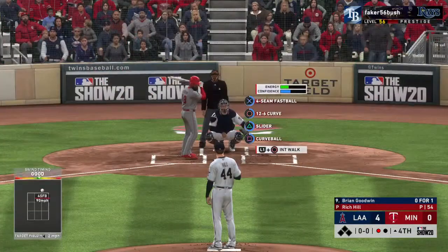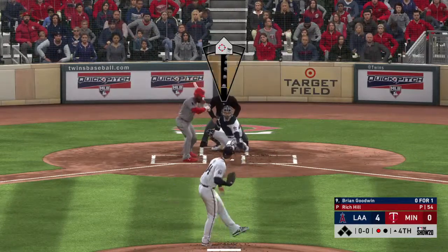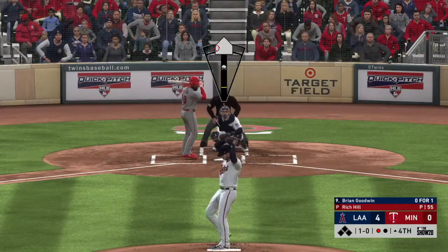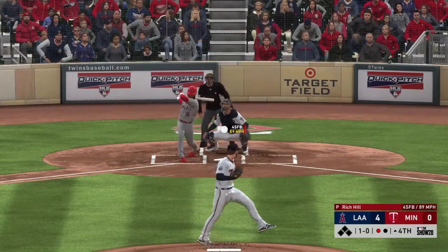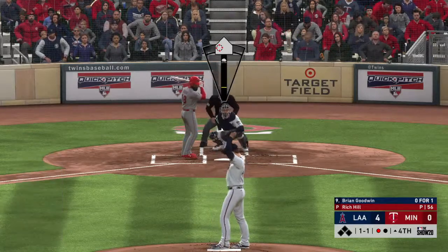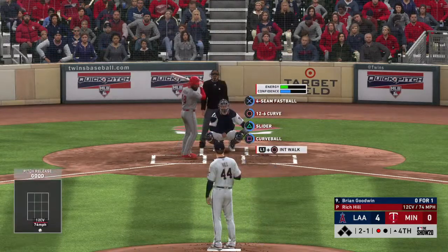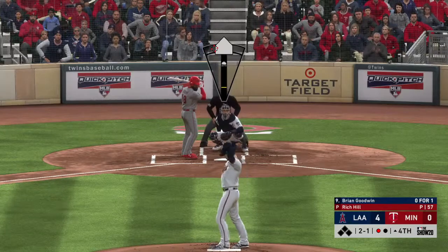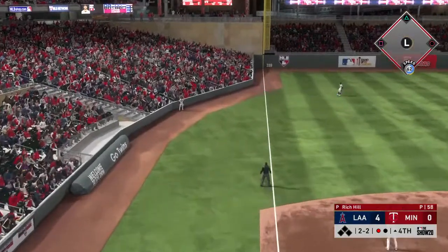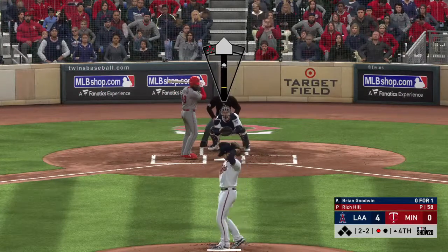Next batter to the plate, Brian Goodwin, looking to put the ball in play here. He went down on strikes in his first at-bat. Here's a slider to start things out, looked at for ball 1. And he fouls this one off. Now the 1-1 pitch. 2-1. And he popped him up. But this will land untouched. 4 runs, 7 hits, and no errors to this point for the Angels.